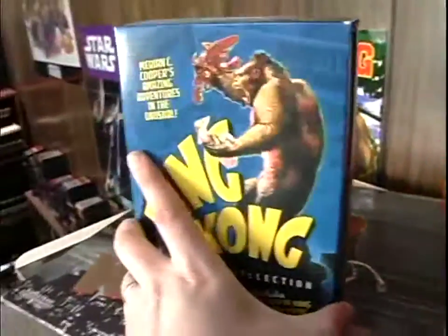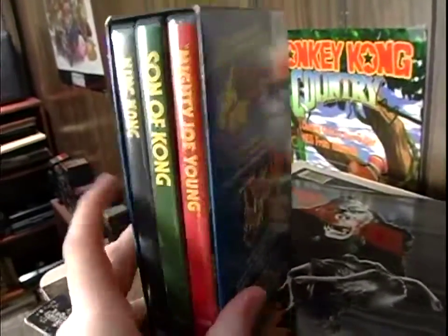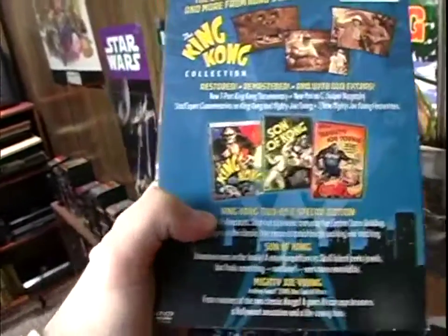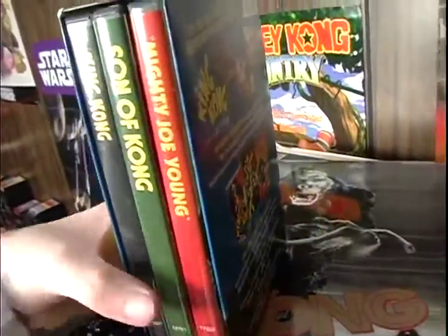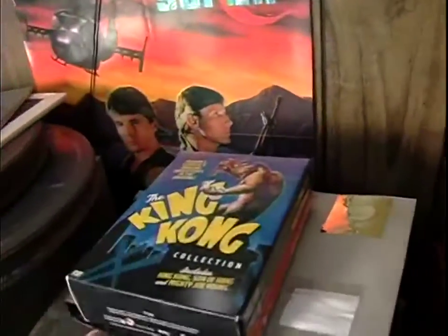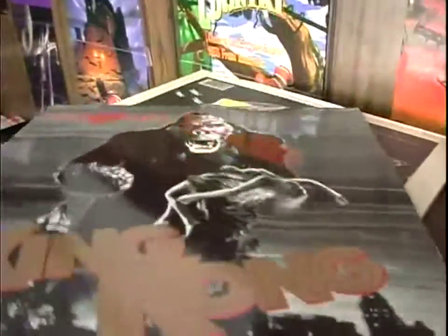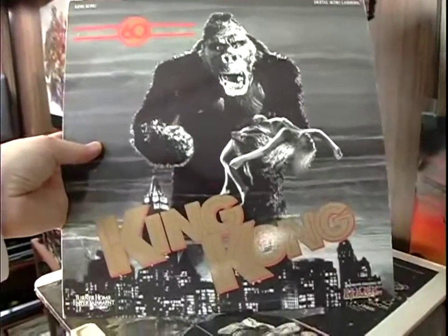This is the DVD version, which is the box set. This is Kong, Son of Kong, Mighty Joe Young, and King Kong has a second disc on it, which has a documentary about the making of the film, which is one of the best documentaries about filmmaking I've ever seen. It just blows your mind. Highly recommend the DVD.